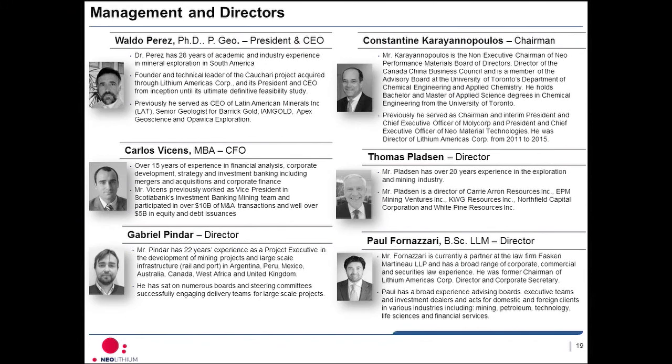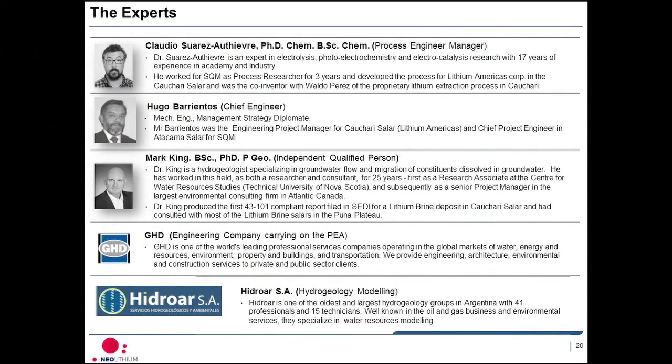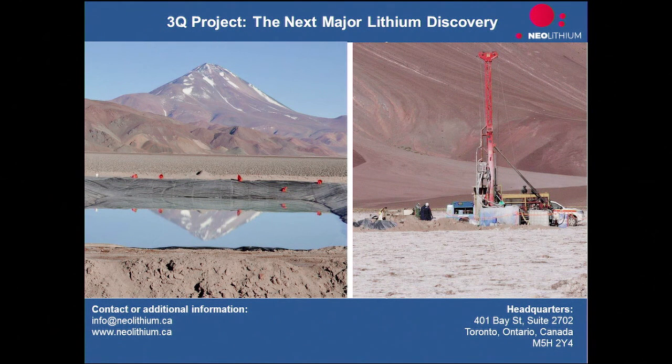The team that we put together is exactly the same team that we used at Lithium Americas. Lithium Americas discovered Cauchari and sold 50% of the project to SQM, proving that the things that we have discovered in the past are actually real ore bodies. This is part of the team that is being put together. We hired GHT, which is an engineering firm from Australia that has contracted most of the SQM guys. Most of the people that you see in our team are former SQM, which is the largest lithium brine producer in the world.